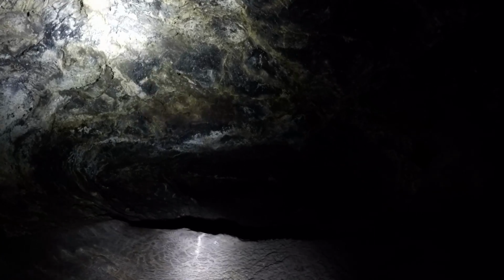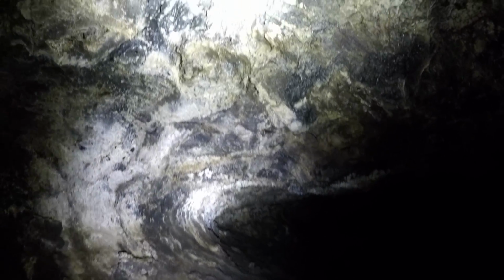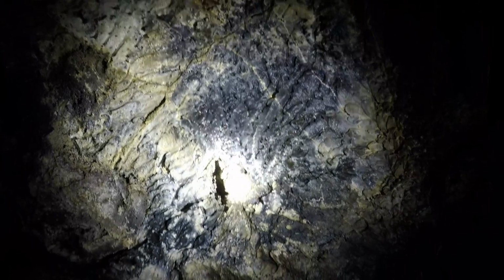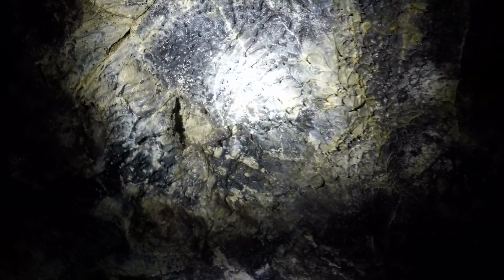Wow, from here it almost looks like a big cliff. Before I jump off this cliff here though, I want to look up at the ceiling again. There's a lot of roughness to the ceiling. It looks like cave popcorn and some small formations. It's high enough up there that most people couldn't reach it, so it's relatively intact.